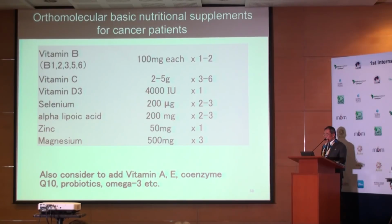So orthomolecular basic nutrient supplements for cancer patients include vitamin B1, 2, 3, 5, 6, and vitamin C, and vitamin D3 is important, and selenium, lipoic acid, zinc, magnesium, etc. And in my topic I also add some vitamin A, E, coenzyme Q10, probiotics, and omega-3s. And my recent topic is salvestrol. Salvestrol is a nutritious supplement.